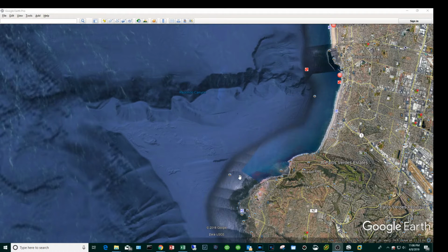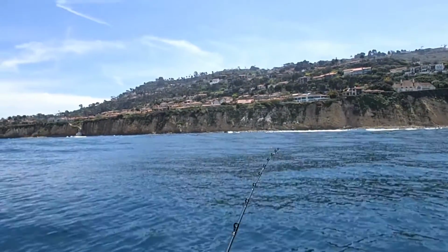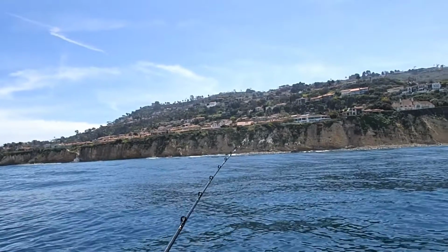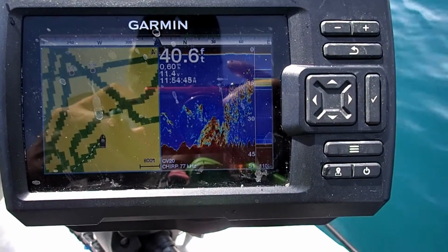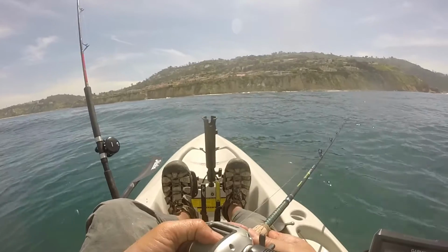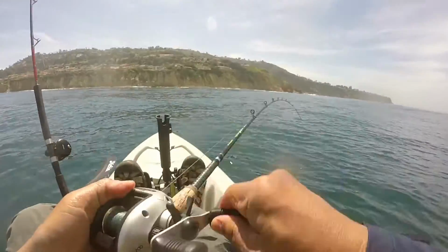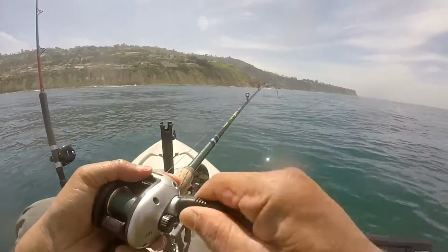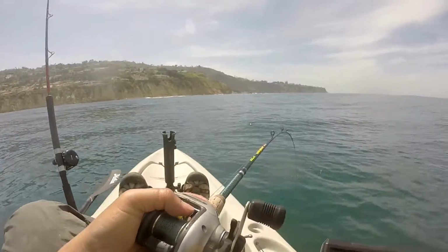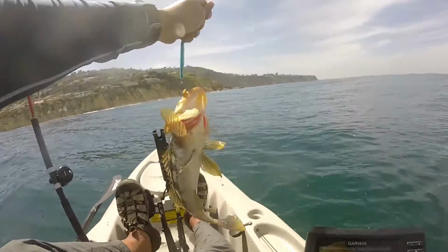Okay, time to paddle south and work the kelp line around here. Okay, we're off the PV coast. Fishing like the lifestyle of the rich and famous. $1 million homes. Hunting for a calico and barracuda. That right there is calico country. Thick. Goes off the list.